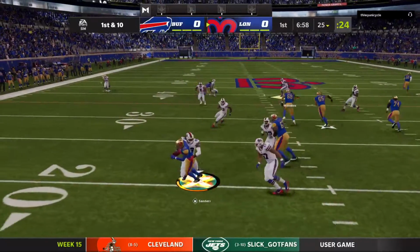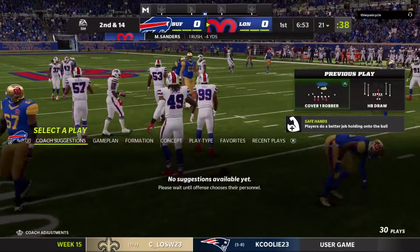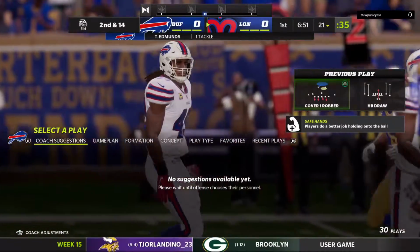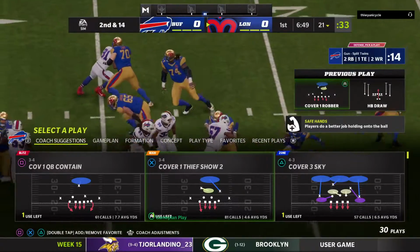They will run for the first time with Miles Sanders. And they see right through that defensively as he'll be hit and taken down in the backfield. It's a loss of 4 on that first play, and it's second down.